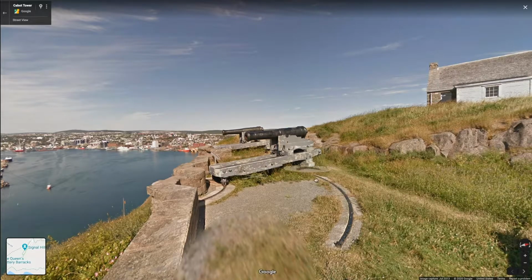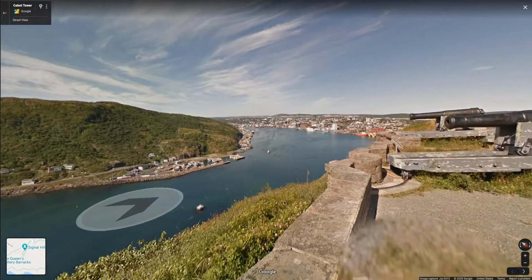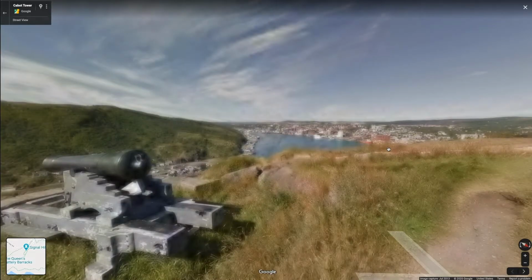Very good. Look at the way you could orbit this around. Goodness. Could you imagine trying to bring an enemy ship in here? These things are pointed at you. No, thank you.